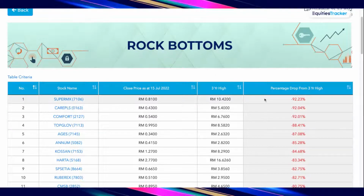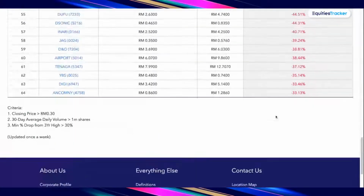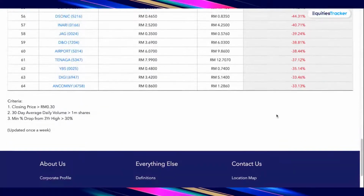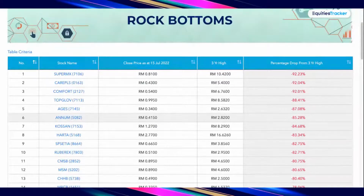of the glove counters that fell the most, right? Like Supermax is down 92% from the 3-year high. Care Plus also moved 32% from the 3-year high, and so on. All right, so this will show you all the counters that actually declined more than 30% from the 3-year high.